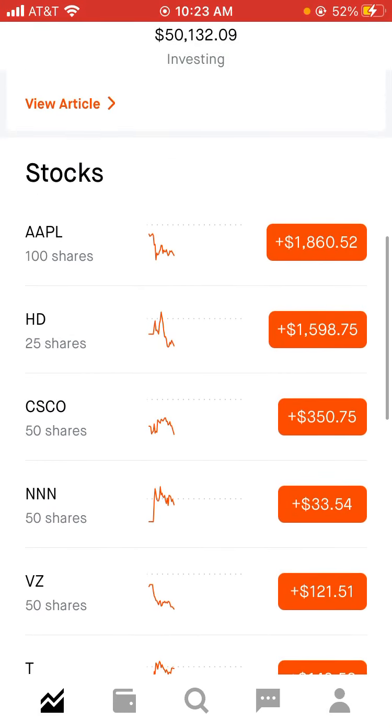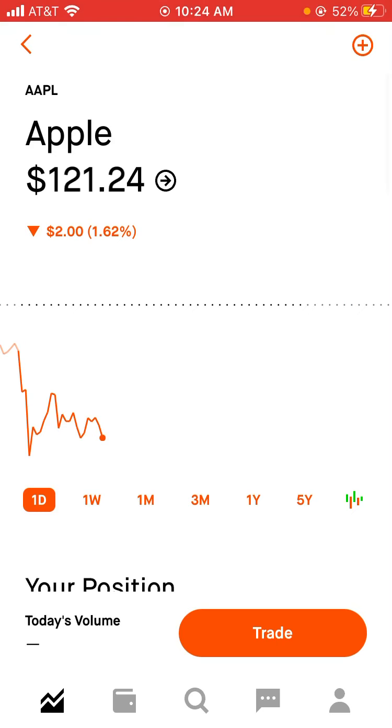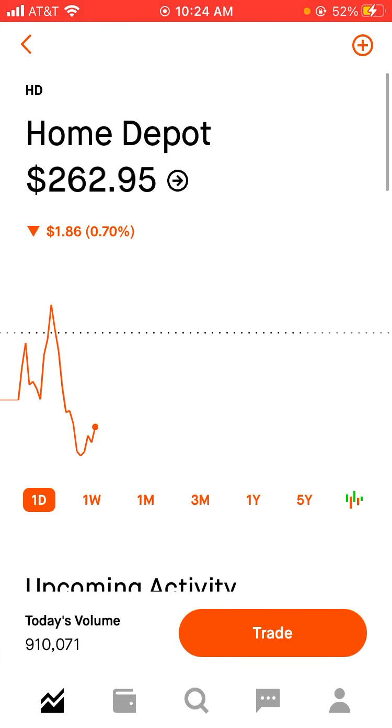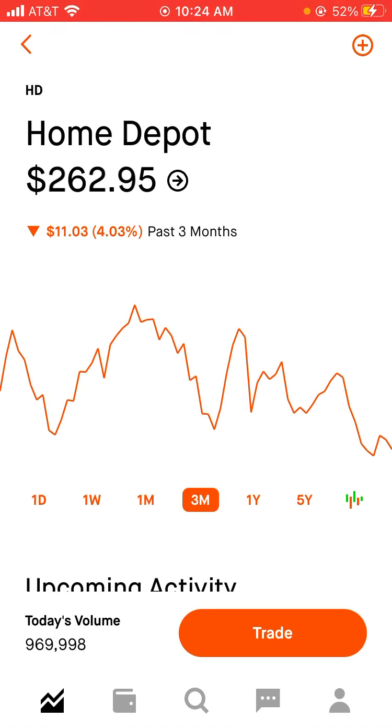So if you take a look at my portfolio, the only growth stocks I really consider in the portfolio are Apple, which I think its best days are behind it, and Home Depot, which hasn't really been doing well. But I definitely think Home Depot will come back from the sell-off. So it's not really a sell-off. It's only down 3%, 4% for the past 3 months.